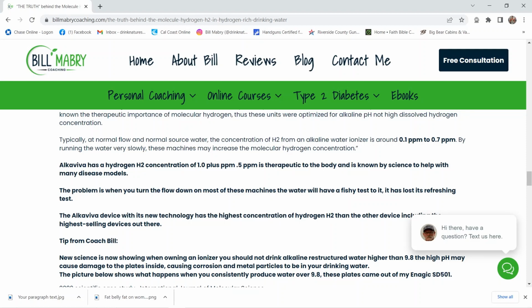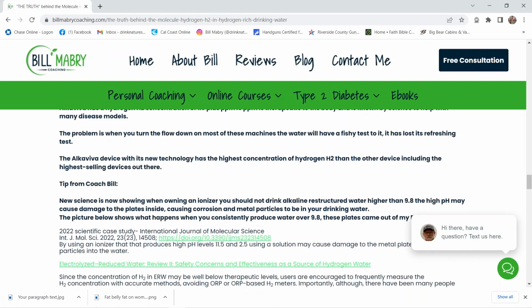Alcaviva has the new filter technology, along with new technology that actually cleans the machine automatically. So there's no more worrying about cleaning the machine every 2 weeks. There's no more worrying about doing a deep clean every year. The Alcaviva device has the new technology that actually shows, with a third-party lab test, it takes out 99.9% of all toxic chemicals before it goes through the electrolysis. It also has a new technology as far as cleaning, so you never have to worry about scaling, and that's the biggest enemy of hydrogen H2: the scaling on the plates. When that scaling happens, it actually will cause less hydrogen to be produced.